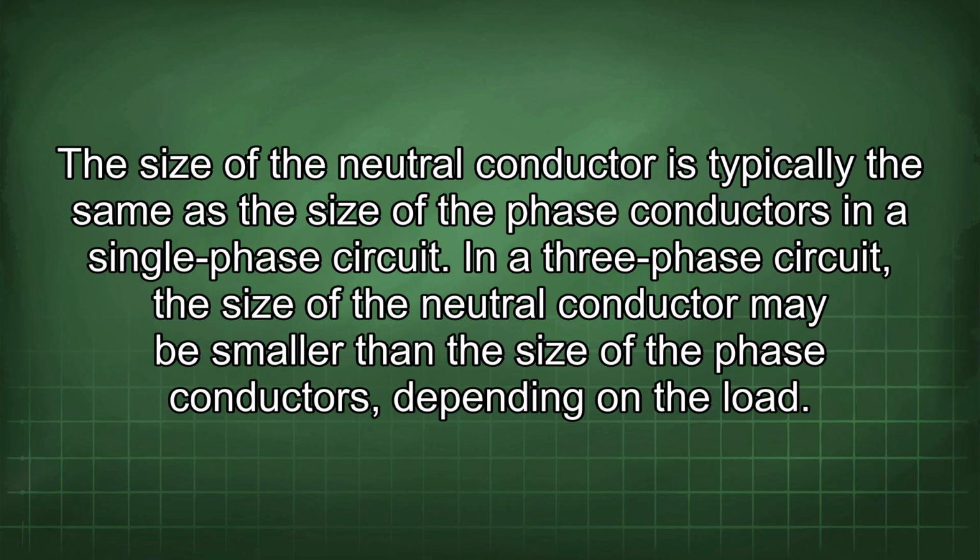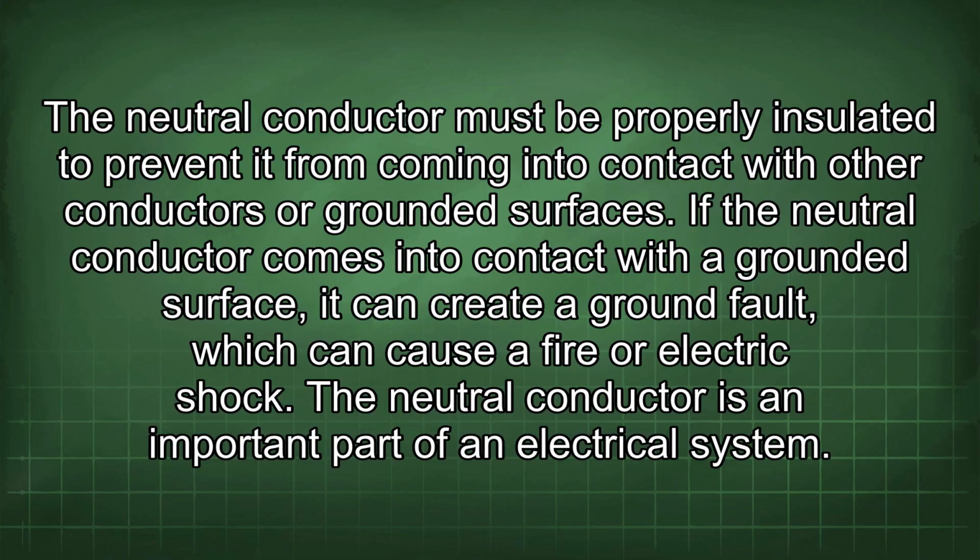The size of the neutral conductor is typically the same as the size of the phase conductors in a single-phase circuit. In a three-phase circuit, the size of the neutral conductor may be smaller than the size of the phase conductors, depending on the load. The neutral conductor must be properly insulated to prevent it from coming into contact with other conductors or grounded surfaces. If the neutral conductor comes into contact with a grounded surface, it can create a ground fault, which can cause a fire or electric shock.